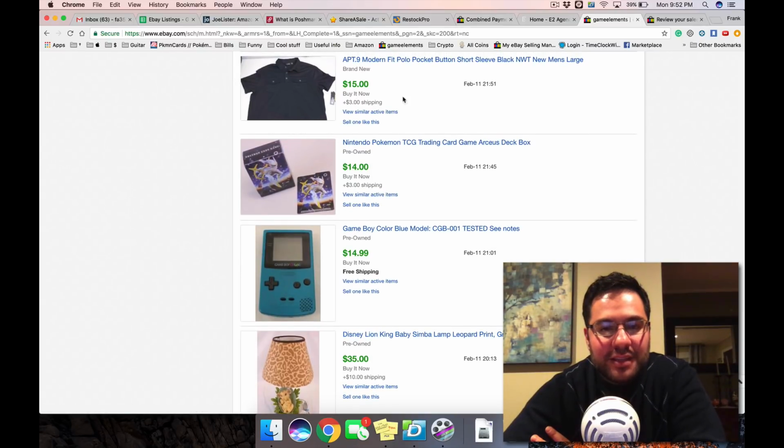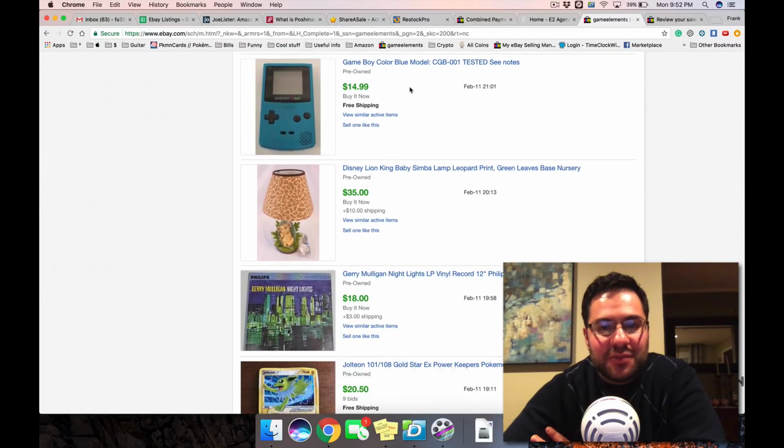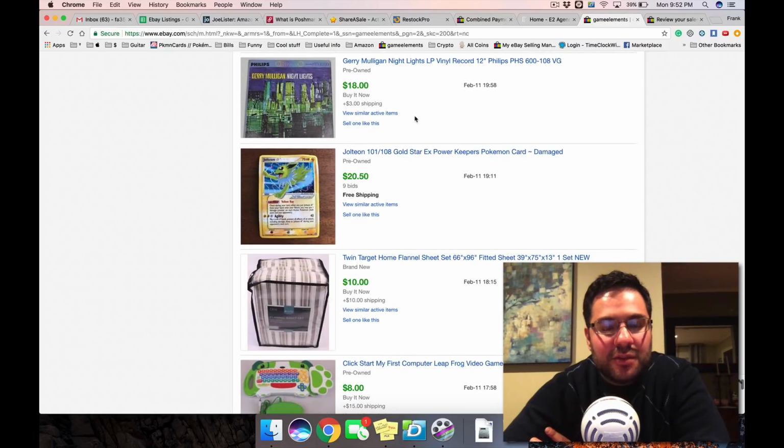Cool shirt here. I think this is part of a new with tags lot from Shop Goodwill. I really don't recommend those unless you really know what you're doing with clothing. This came from a storage locker. So lamps sell well too. I mean, this sold very quickly. If you see this for $2 or $3.99, I would have got it, even though it's a little annoying to ship. It's good.